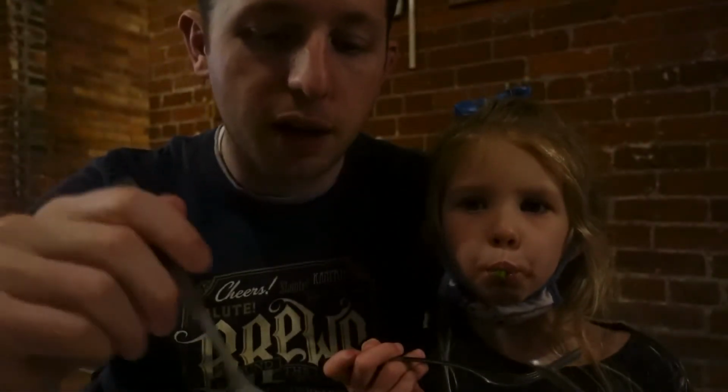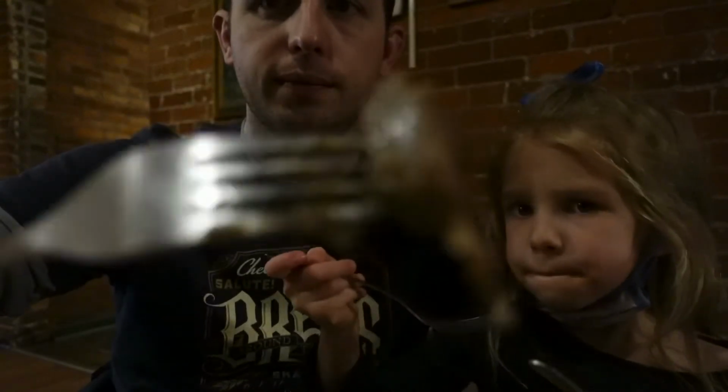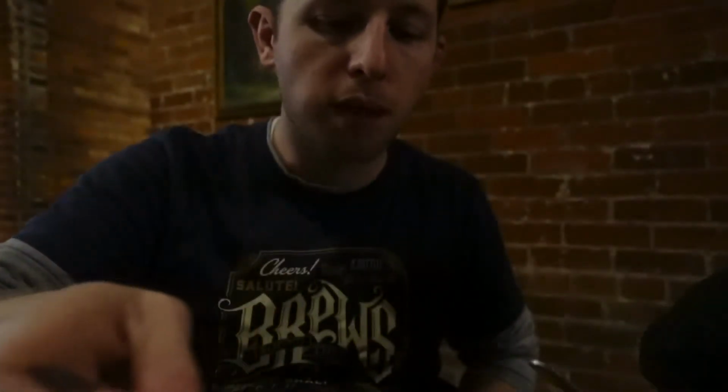All right, it's time to try the Haus Sauerbraten. If I'm even saying that right, I'm probably butchering it like none other. Here's the beef. Spots with gravy. It is a very good sausage. It's very dense and very high quality. It is definitely not Johnsonville. It's delicious. And what did you think of the Haus Sauerbraten? Very good.